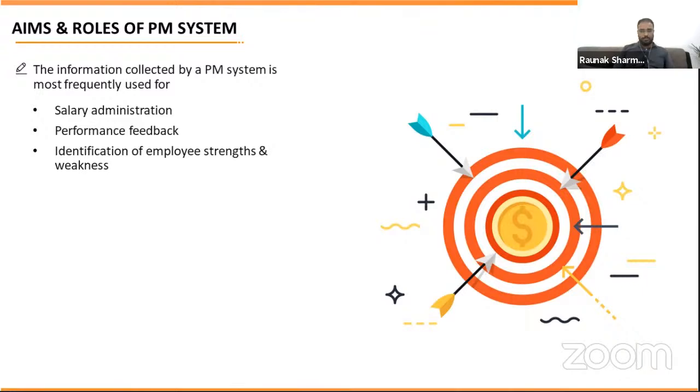Then performance feedback, yes, it is used for giving feedback to employees. The idea is not to terminate people. The idea is not to call separation into place. The idea is to use the existing talent, and if it needs any improvement, advising them. So identification of employee strengths and weaknesses, this has to be told to the employee so that they have an improvement plan for themselves. One could be given by the organization, the other could be developed by the employees themselves.